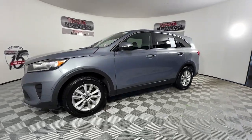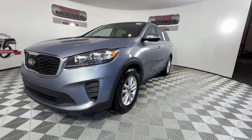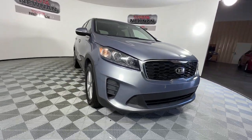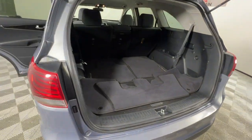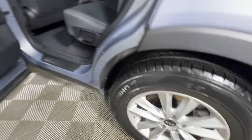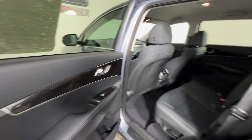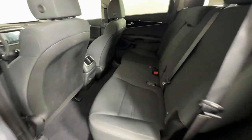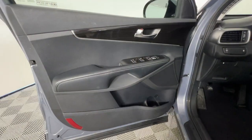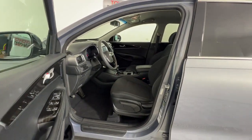cargo capacity, and connectivity. These are just some of the great options this vehicle comes with: Apple CarPlay and/or Android Auto, keyless entry, heated mirrors, backup camera, steering wheel audio controls, electronic stability control, aluminum wheels, third row seat, alarm, rear spoiler. You deserve the quality, comfort, and convenience this Sorento brings on every ride.